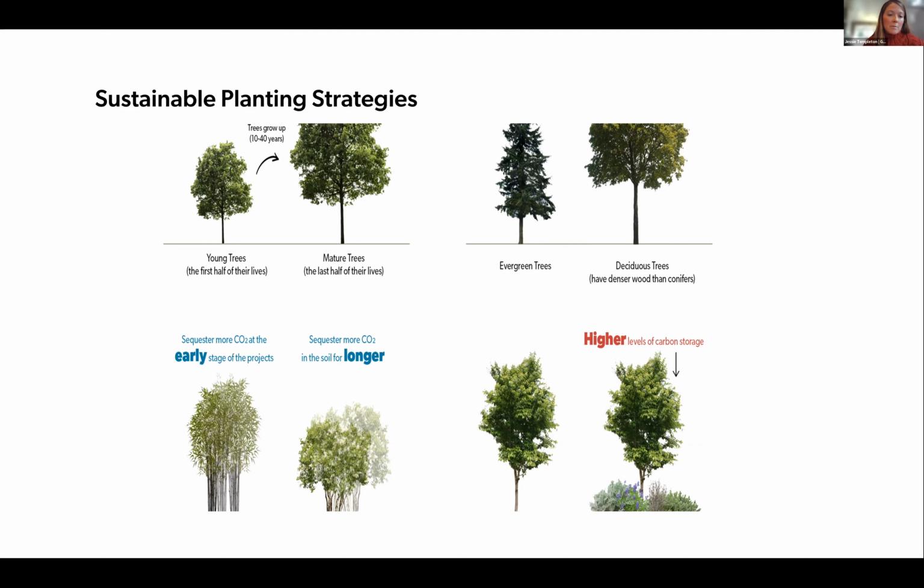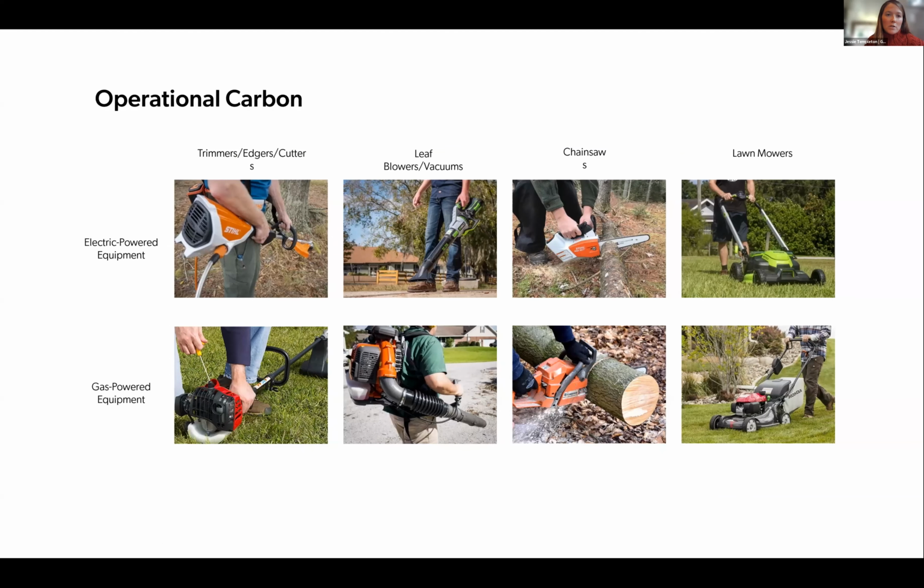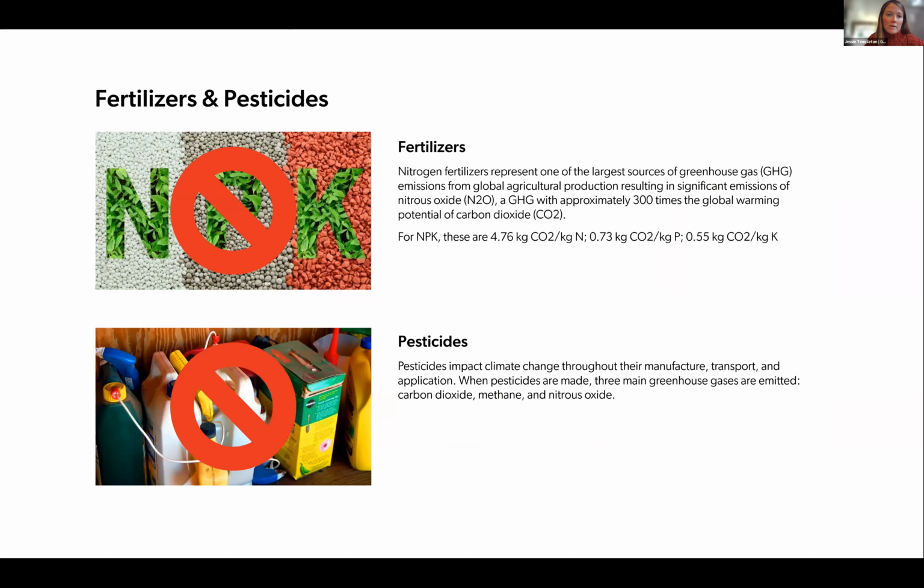Plant materials such as bamboo that are really quick growing sequester more carbon early on, but native species tend to sequester carbon for longer. And then the more diverse our planting layers, the more diverse our soil is and the more carbon storage we can acquire. As far as operational carbon, we're really encouraging our owners to switch over to non-gas powered maintenance equipment and no pesticides or fertilizers, which is something that we already mandate.